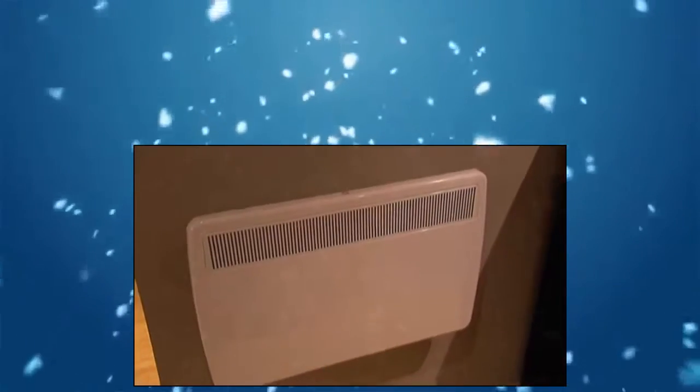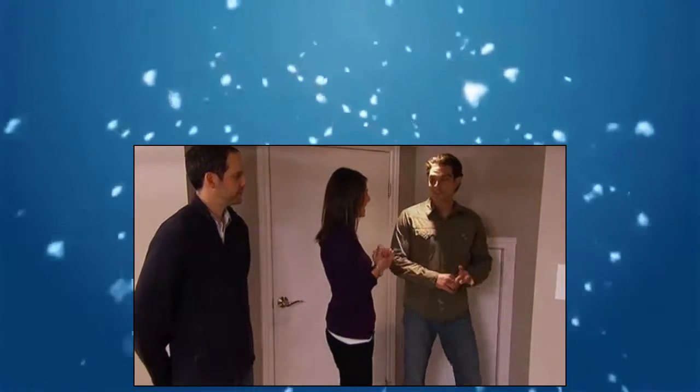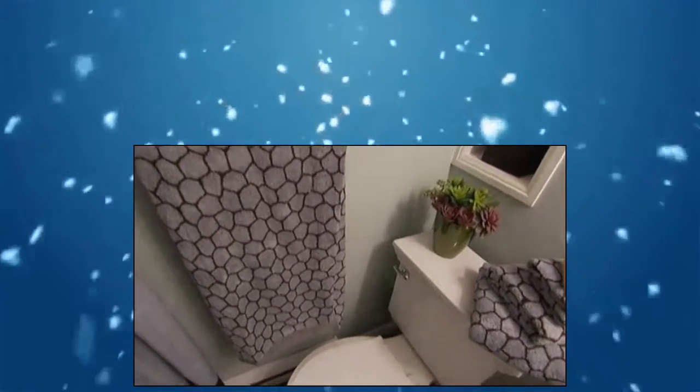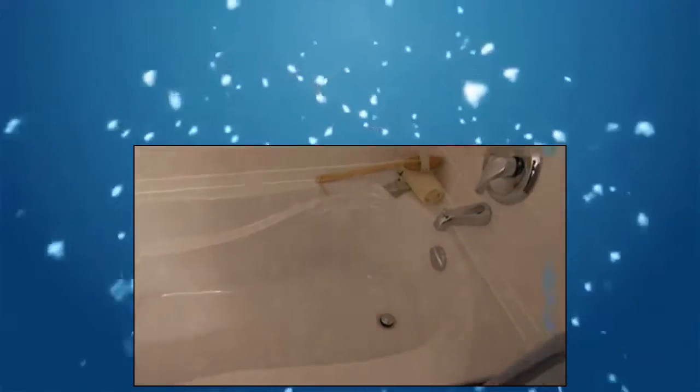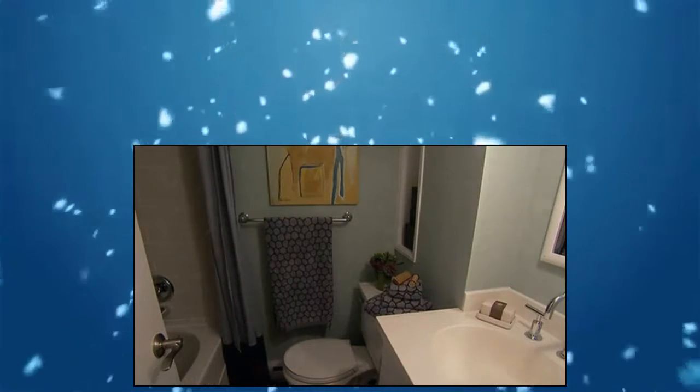Oh, we got a new heater there. All right, let me take you guys on a journey. I think you'll be quite happy to see your new washroom. Oh my goodness. Wow. It looks unbelievable. Huge transformation on this bathroom. Yeah, huge. We took mold and we're turning it into gold.